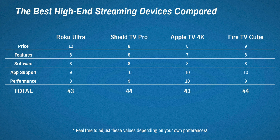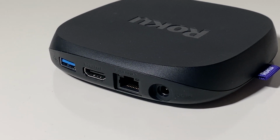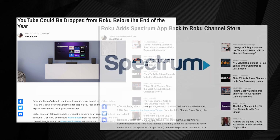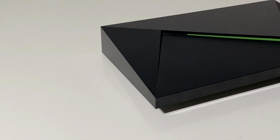Judging from our performance benchmarks, it's not exactly light years beyond the Streaming Stick 4K or the Express 4K Plus, but it's still Roku's performance champ, and it comes with added features. The included Ethernet and USB ports give users some improved flexibility. For example, that USB port comes in handy for, say, playing back local media. And yes, it is worth mentioning some of the recent carriage and licensing disputes that Roku's been involved with, so definitely keep an eye out on CoreCuttersNews.com for all the latest. But if you prefer the Roku platform and want to experience it the best way available, the Roku Ultra is an excellent option. For Android TV, the NVIDIA Shield TV Pro remains a potent and flexible choice.